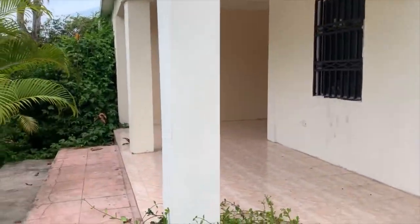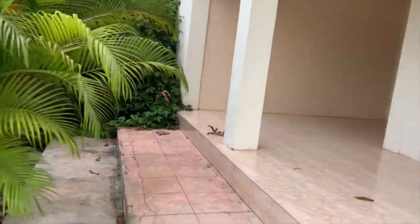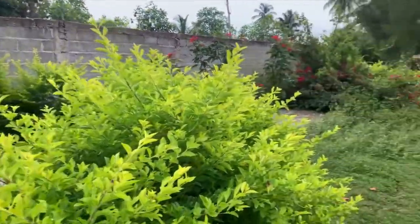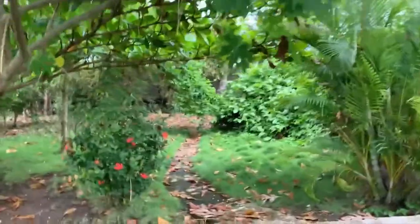I'm showing you outside first. This is the back, with a little gallery right here, which is a balcony to the back of the house. And look at this. The entire property is enclosed with high walls, secure walls, and a huge gate. This is just the back, guys. Let me show you this almond tree right here. This is just the back of the house.